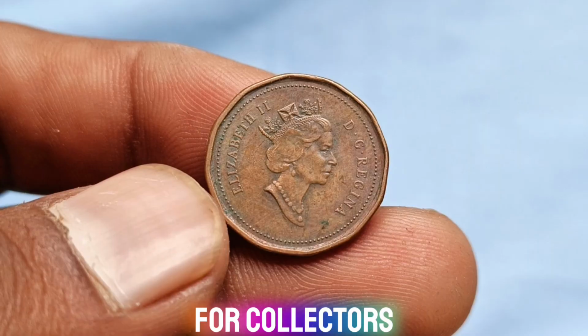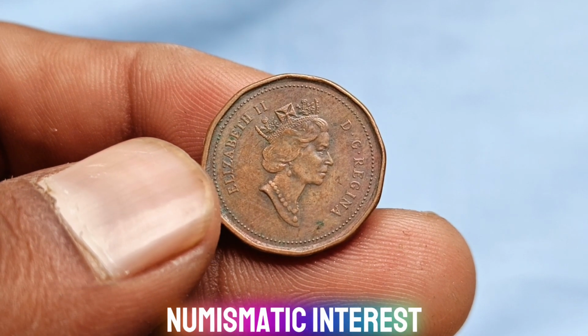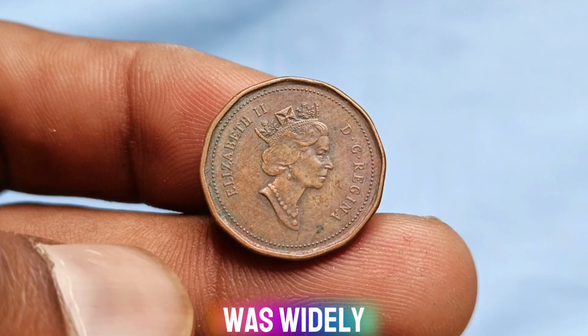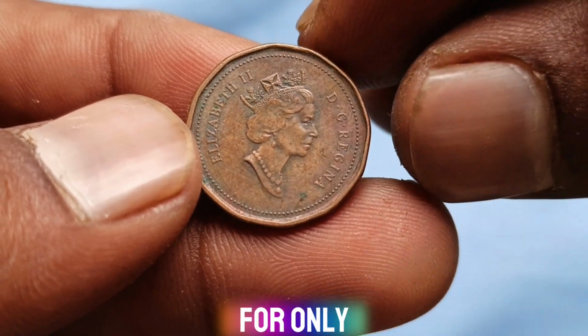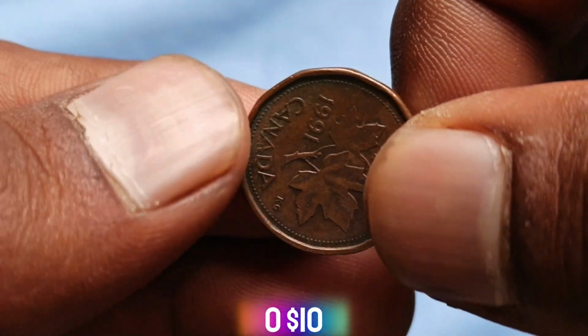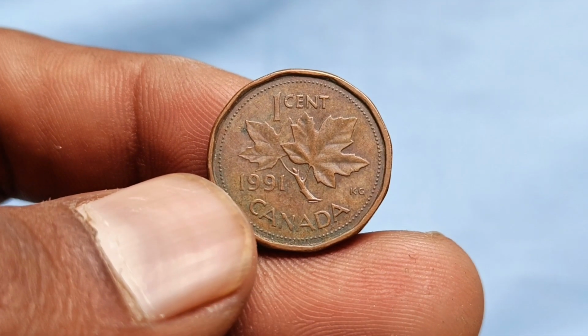For collectors, common Canadian pennies like the 1991 issue hold more numismatic interest than monetary value. Because the 1991 cent was widely produced, typical circulated examples, those worn from everyday use, generally trade for only slightly above face value, often a few cents to about $0.10 to $0.25 CAD, depending on condition.